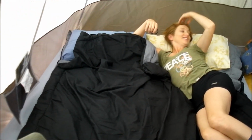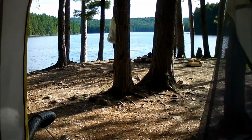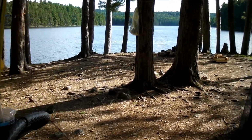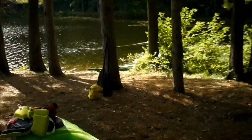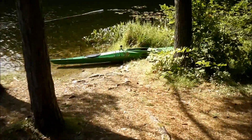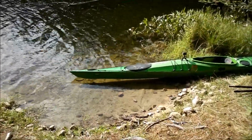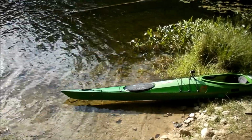Our bedroom. It's not quite ready yet. I'm getting the final touches on now. It's coming together really nice. This is excellent. And then our boat launch for our kayaks is right down here, which is a lot better than I've had in a long time.